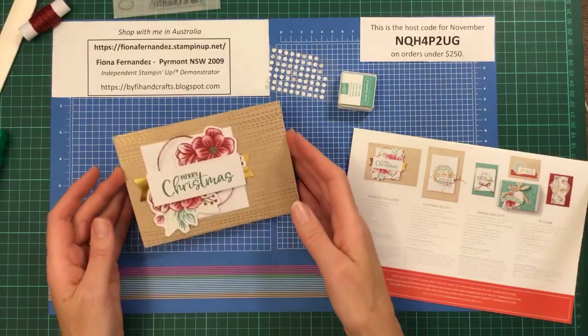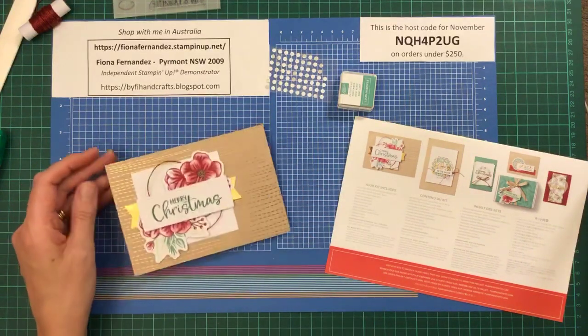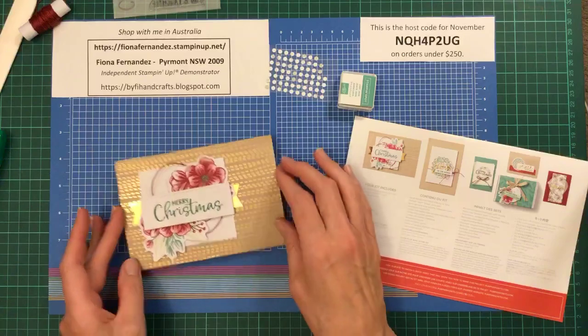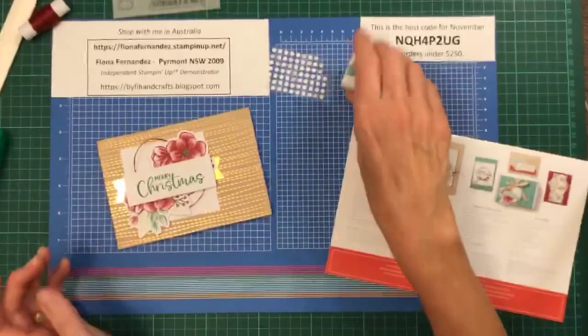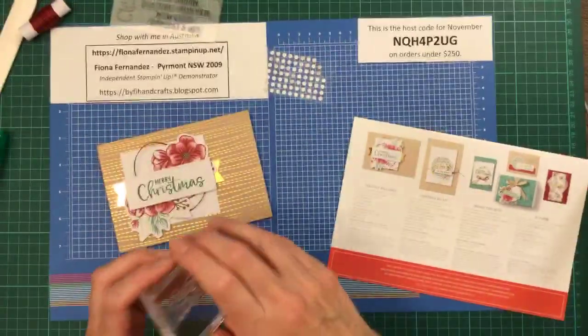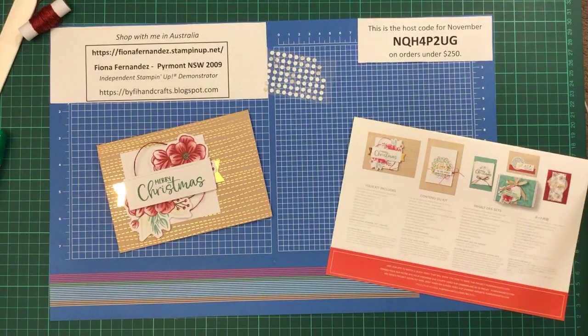So that's my first Christmas card with the Joy to the World set. How cute is that? And if you wanted to add more embellishment to it, you certainly could. There's plenty of other things you could find in Stampin' Up to add bling, or just leave it as it is. It's got lots of gold on it anyway. Look at that. Cool. Yeah, I'll just put all my little bits away. Actually, I might leave Merry Christmas out and use that again later in something else. Right, I'll move the Joy to the World out of the way for now. That's good fun.